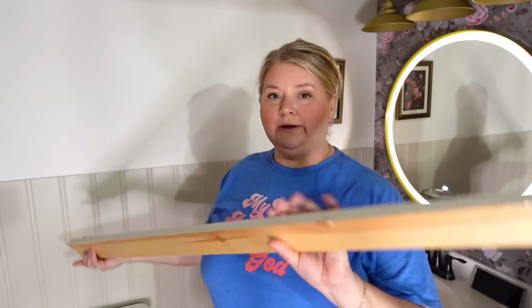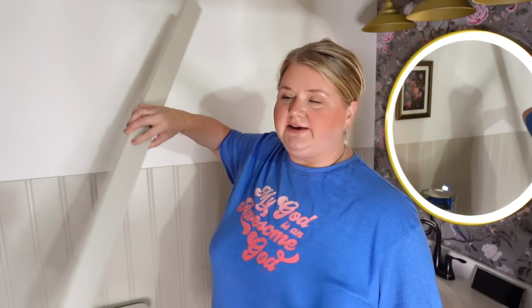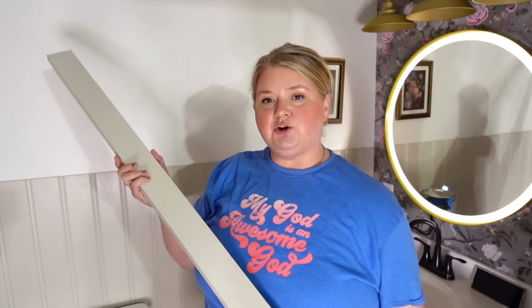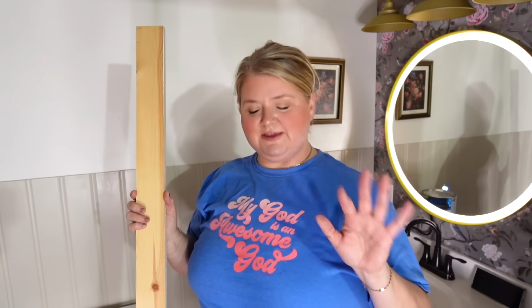So I'm going to use a 1x3 on this to make like a little trim. And these are actually the boards that I used to have in my kitchen when I had board and batten. I told you guys I was going to repurpose those, and that's what I'm doing with them. So I picked the best ones, and I am going to repaint them. They are already painted accessible beige, but I'm just going to repaint them. But I'm going to go ahead and nail it up. Might not be the smartest way to do it, but that's how I'm doing it.